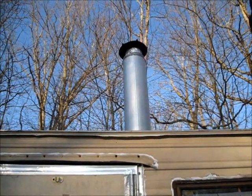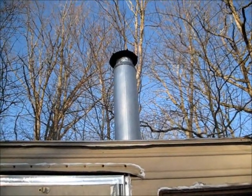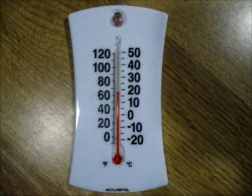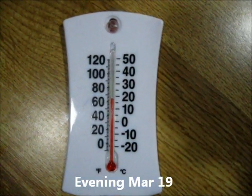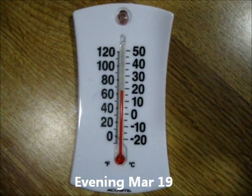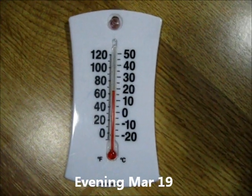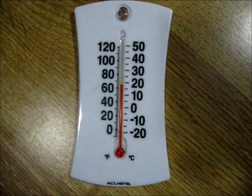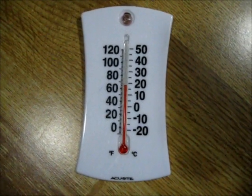Now there's a happy sight. My fireplace is going, my chimney's up, I'm back to normal. I think insulating the windows was a very good idea. It's 65 in here at about 9:30 at night. I've maintained above 60 degrees all day with a very low fire in the fireplace.